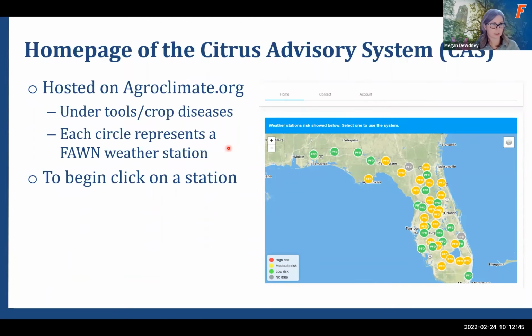However, things can change. If we are just unlucky to have a coincidence of warm rain during bloom, then you may end up with an infection event, even though the whole forecast for the spring is for limited rain. So if you are uncertain as to whether an infection event is happening, I always recommend that people check out the Citrus Advisory System, or CAS.